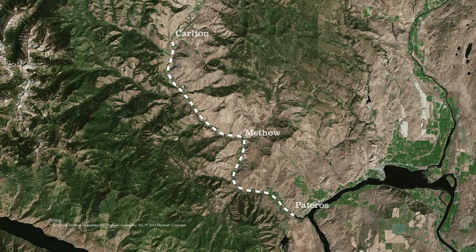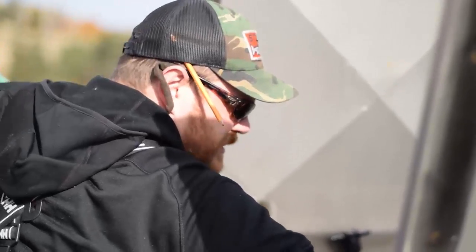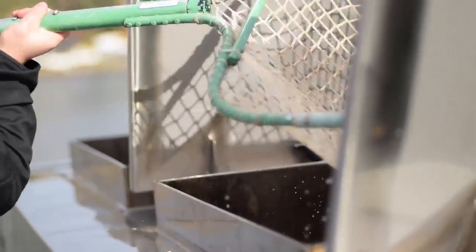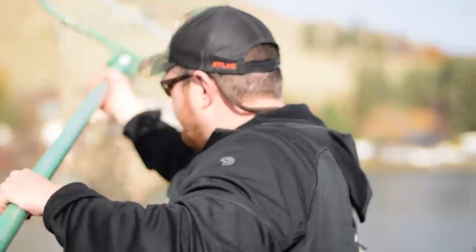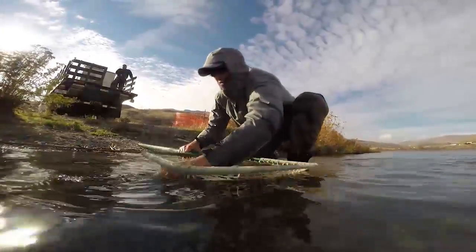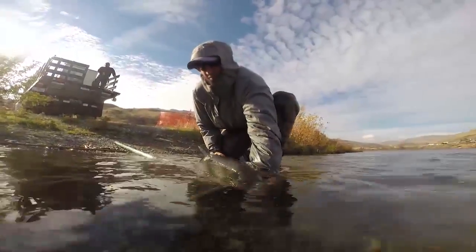When you're doing a lot of different things, it's really hard to tell if there is one thing that is causing the increases. But I think it's very fair to say that the kelt reconditioning is a big part of it and helps build on top of all the passage barriers that have been removed, all the habitat work that we've done, all the work they've done in the main stem Columbia. So the kelt reconditioning just really accelerates all those positives and is playing a big part getting the steelhead back.